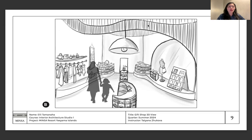These are wooden slats that are kind of echoing from the design of the lobby area, to bring a more natural, organic feel to the space.